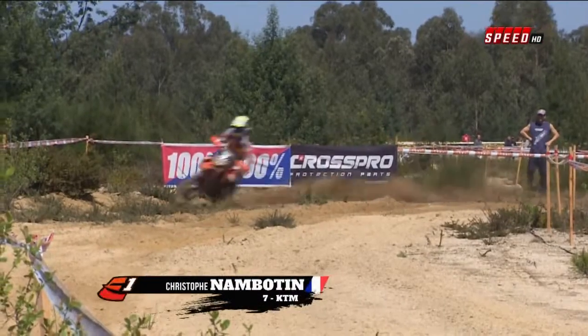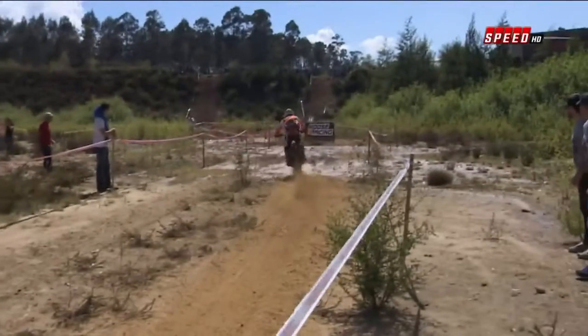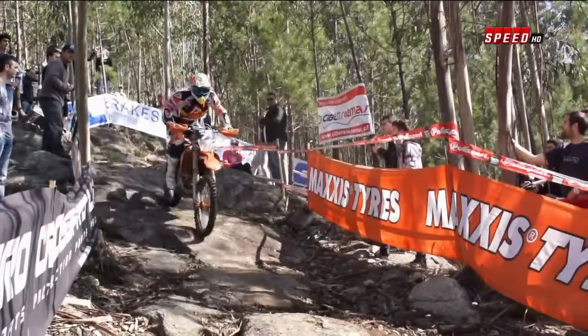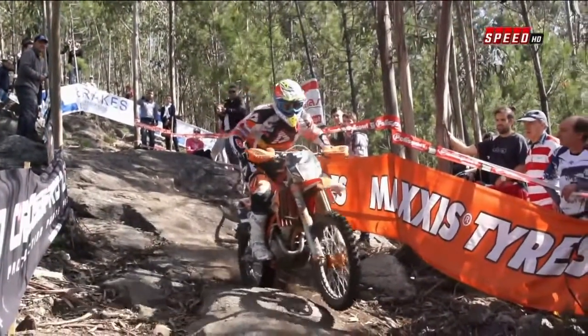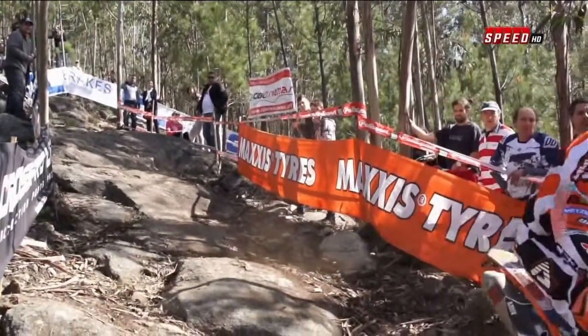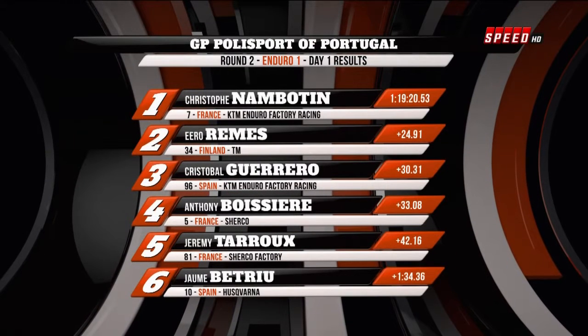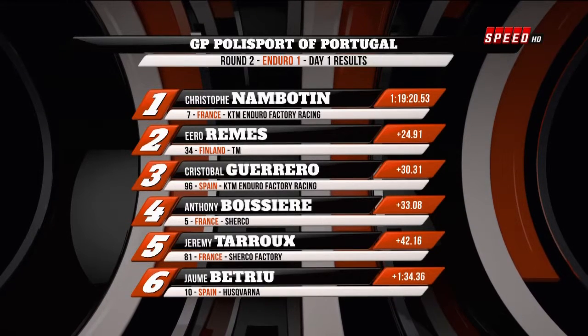But Nambertin showed a champion's class and reeled off a string of superb rides on all 3 types of test. It's safe to say that he's got the hang of keeping the little bikes wound up full time now, and he's going to be a hard man to beat. The gap between him and second place was the biggest in the top 5. These are the gaps to first place, remember, at the end of day 1.